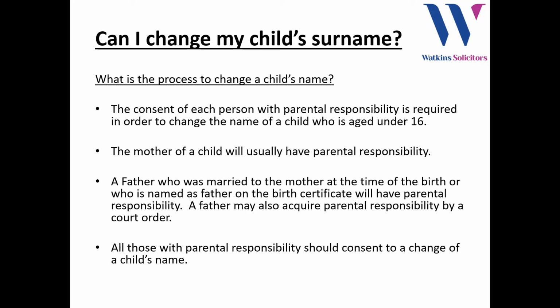In most cases, the mother of children has parental responsibility at birth. A father who was married to the mother at the time of birth or is named as father on the birth certificate will have parental responsibility. If a father is not named on the birth certificate at birth, then a father can acquire parental responsibility by a court order or by consent. So it's important, if you want to change a child's surname, to work out who has parental responsibility and who you need consent from.